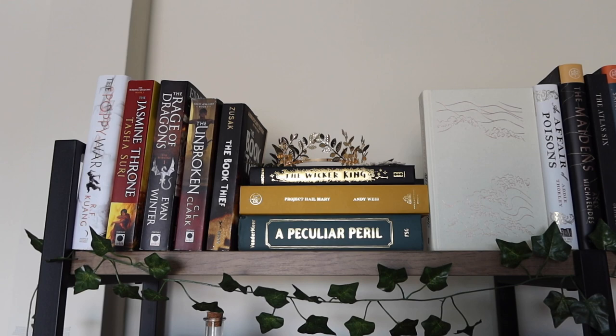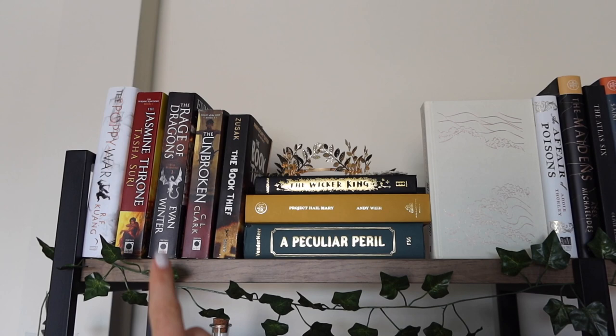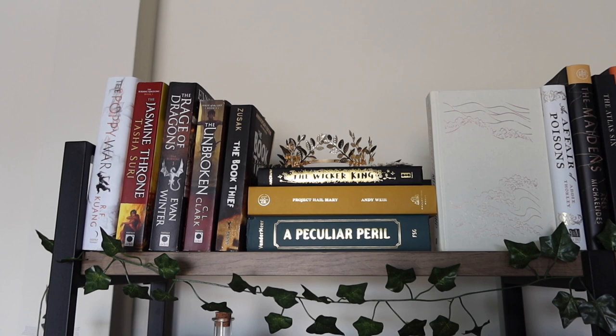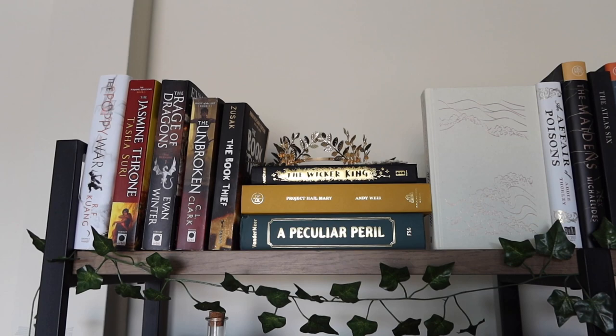I have not read The Poppy War, The Jasmine Throne, or The Unbroken, but I have read Rage of Dragons. It is an excellent read if you haven't checked it out yet. I've also read The Book Thief, and I have not read The Wicker King, Project Hail Mary, or A Peculiar Peril. This one right here is The Ones We're Meant to Find. I decided to take the dust jacket off because it is gorgeous, and that is what I decided to do with these three as well, because it just fit the vibe that I was going for.